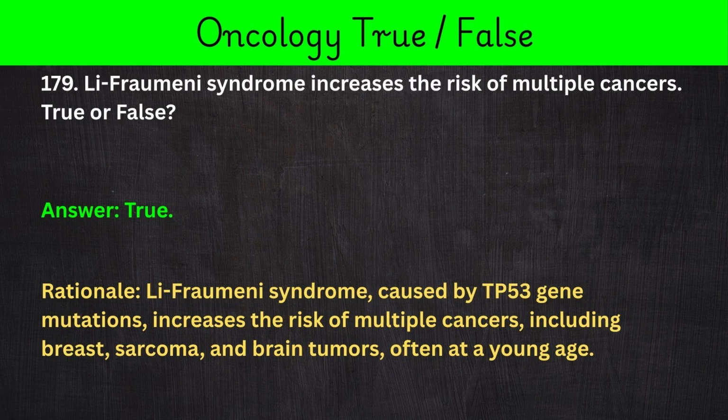179. Li-Fraumeni syndrome increases the risk of multiple cancers. True or false? Answer: true. Rationale: Li-Fraumeni syndrome, caused by TP53 gene mutations, increases the risk of multiple cancers, including breast, sarcoma, and brain tumors, often at a young age.